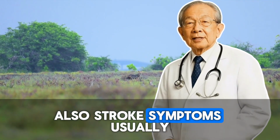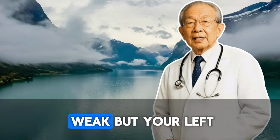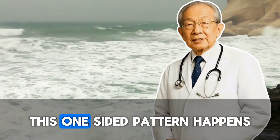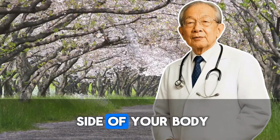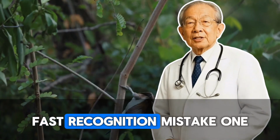Also, stroke symptoms usually affect one side of your body. Your right arm feels weak, but your left is fine. The right side of your face droops, but the left is normal. This one-sided pattern happens because strokes typically damage one side of the brain, which controls the opposite side of your body.